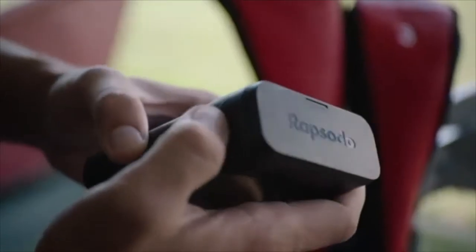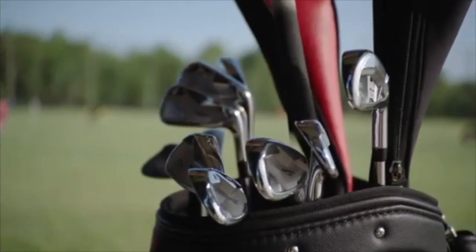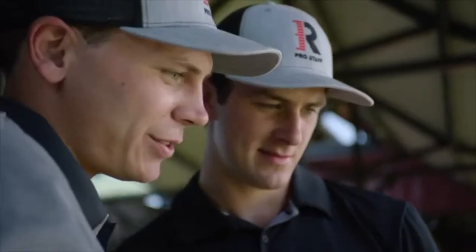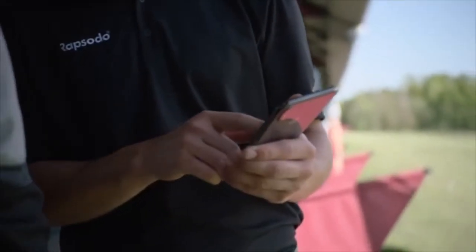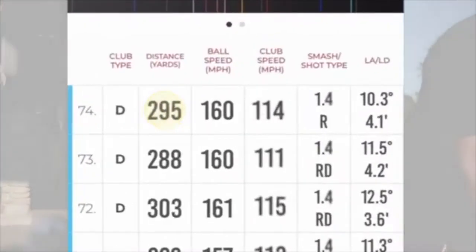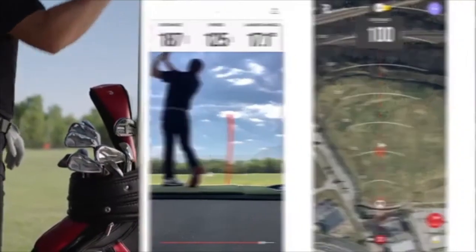Experience the Rapsodo mobile launch monitor. It pairs the camera in your phone with state-of-the-art radar technology to capture swing video and ball flight data, so you can analyze, adjust, and dial in your performance shot by shot on the range. We measure carry distance, ball speed, club speed, smash factor, shot shape, launch angle, and launch direction. There are 3 play modes: practice, closest to the pin, and long drive.